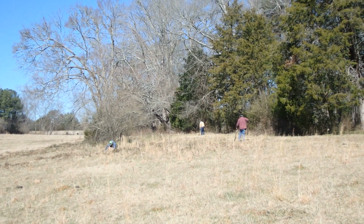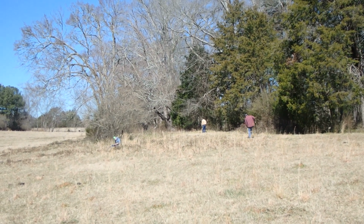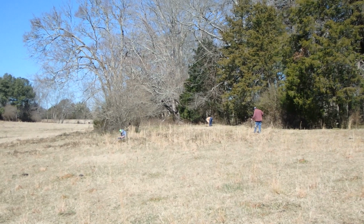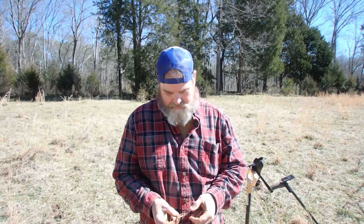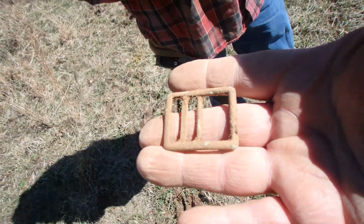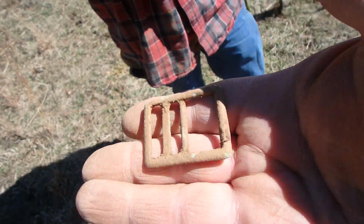I caught up to the other guys, all gathered in one little spot, so it looks like maybe they found themselves a nice pocket or something. So maybe I can get involved too. Let's find out what they're finding here. Chet's walking up to me. He's doing all kinds of head shaking. I think he found some cool stuff. Oh wow. Yeah, now that is cool, isn't it? That is cool.